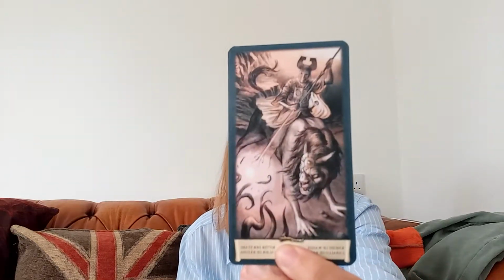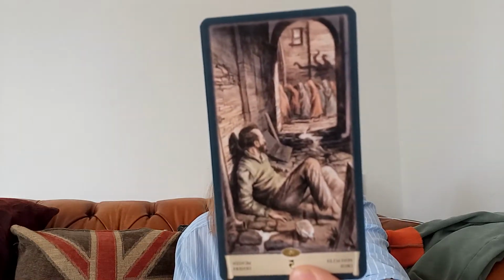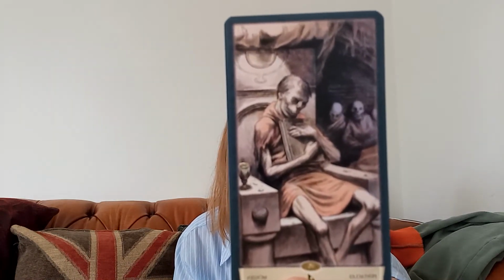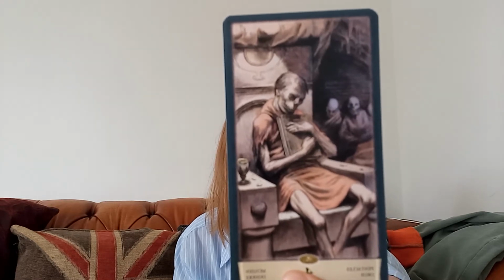Knight of Wands. Five of Pentacles. I think that's a great one. That kind of lonely feeling. Four of Pentacles, you know, what are you actually holding on to? People in the background waiting to snatch it off you. Cups.